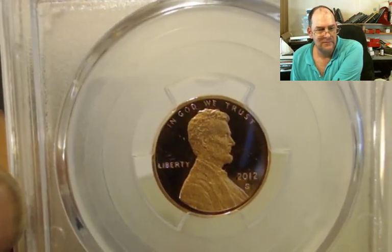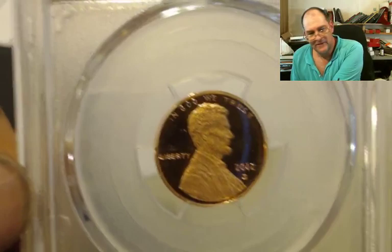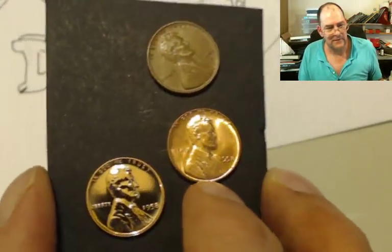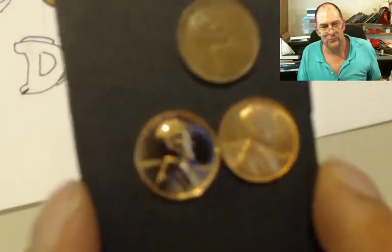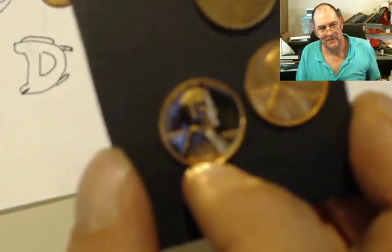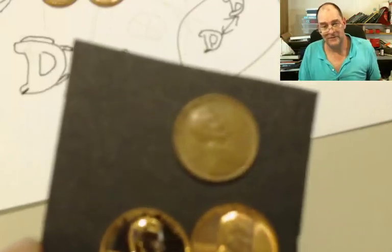There we go. That's now sharp. And there's the blue light right in front of his nose. That's the blue light on the camera. That's how reflective those surfaces are. You won't get that reflection off of a business strike. Now you might get it off on this one. It's not as cameo as that 2012, but you're still pretty darn glossy. I'm gonna have to put my thumb here so it doesn't slide. Yeah, you can see the reflection of it. You're not gonna see a reflection on the business strike, and you're not gonna see a darn thing on that circulated specimen.